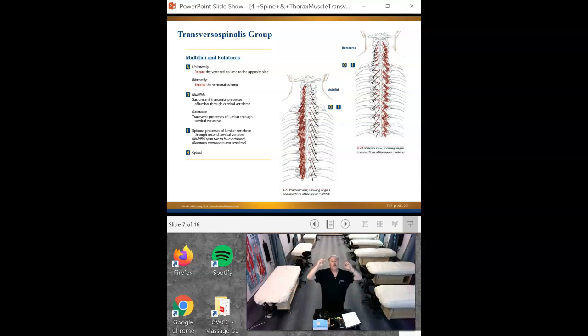So anyway, rotatories are short, and so they only go down one vertebra or two vertebrae. A rotatory attached to the spinous process of T1 will skip down to T2 and or T3. That's as far down as it goes. A multifidi will attach to the spinous process of T1 and go down.